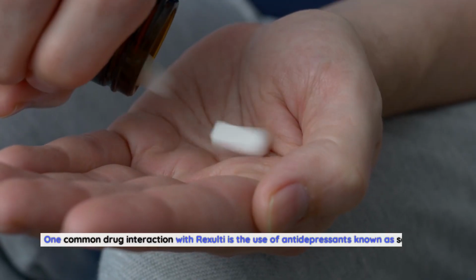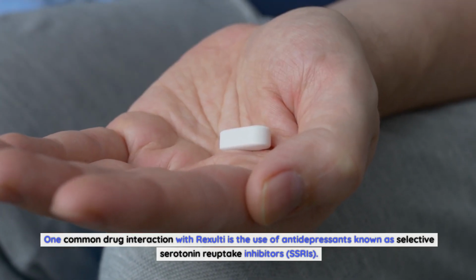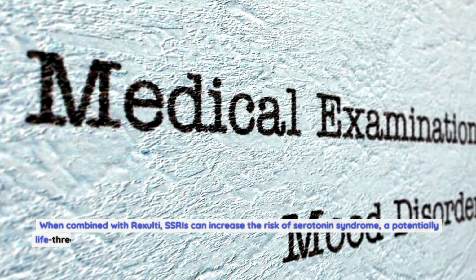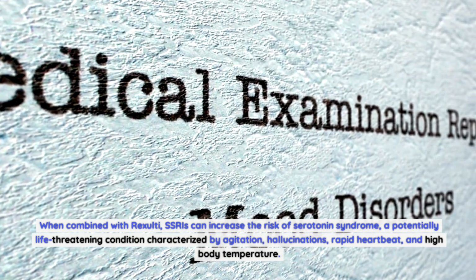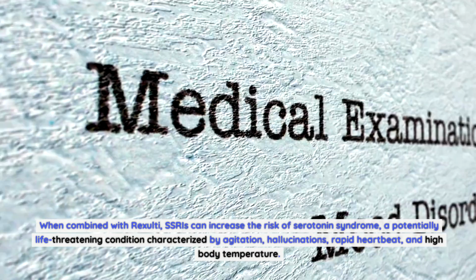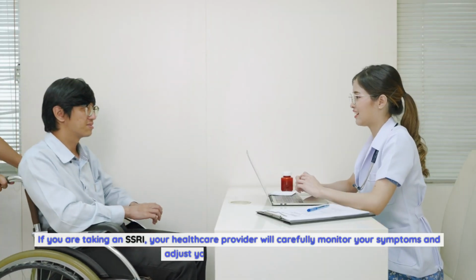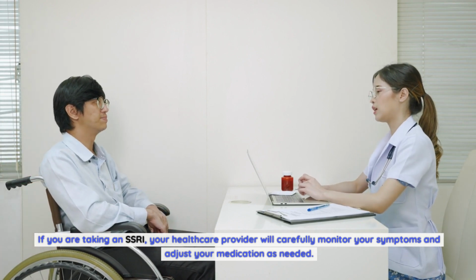One common drug interaction with Rexulti is the use of antidepressants known as selective serotonin reuptake inhibitors, SSRIs. When combined with Rexulti, SSRIs can increase the risk of serotonin syndrome, a potentially life-threatening condition characterized by agitation, hallucinations, rapid heartbeat, and high body temperature. If you are taking an SSRI, your healthcare provider will carefully monitor your symptoms and adjust your medication as needed.